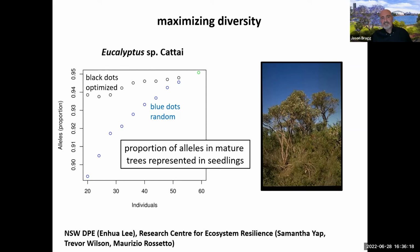What we see is that if we take a large enough sampling of seedlings, we are capturing on the order of 95% of the variation that was observed in the trees at the site. But if we took a substantially smaller set of individuals for a population to try to preserve that diversity, we had to be much more careful about which individuals we chose. The random draws performed much more poorly than the optimized populations in that case.